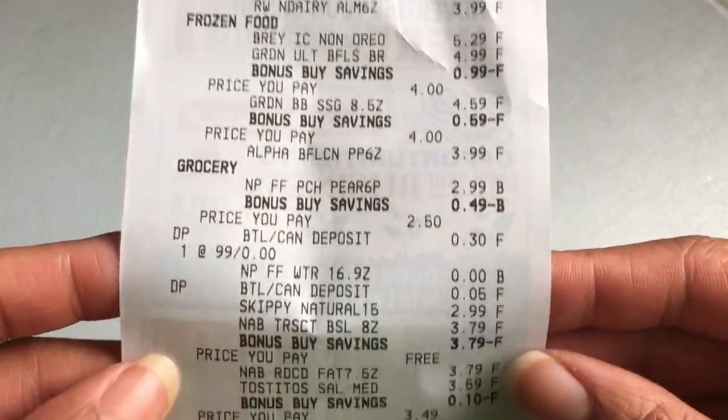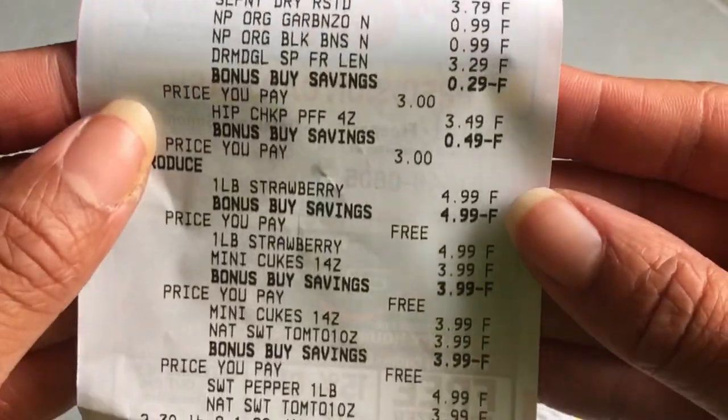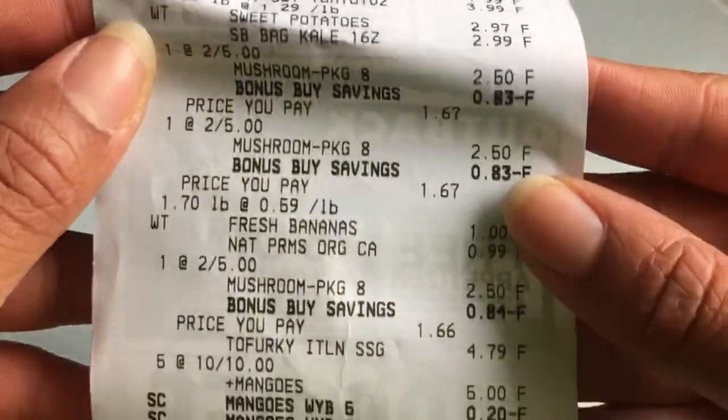Rest assured, this is not my normal grocery price. I couldn't imagine spending this weekly or whatever, but I'm hoping I did stock up on some good vegan snacks. We'll see.